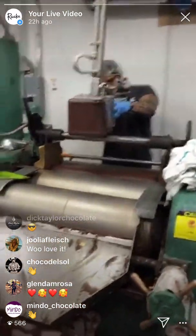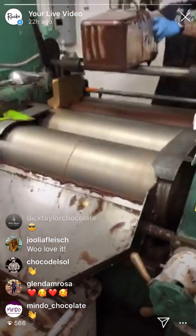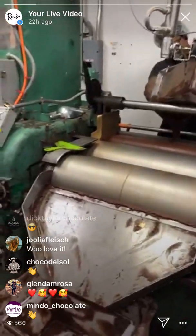Mario is going to be milling for us, so we've timed it specifically. This is our 3-row mill. This machine is almost as old as the building. It was built in the 30s, and so was the building.